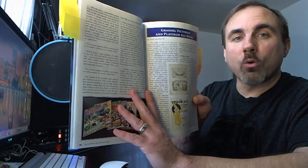Grading Victorian or Platinum Age comics. If that's something that you have in your collection, certainly you're going to want to know how to do it, because they fall into a different realm of processes that you have to follow in order to grade one of those comics.